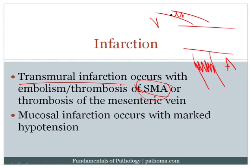How would we get embolism of the artery? Well, one way by which we could get embolism would be if the patient has atrial fib. Remember, if the patient has atrial fibrillation, they can develop a thrombus because of the lack of motility of the atrium, and that thrombus could break off and then embolize, and that would be called a thromboembolus, and that could lodge itself in the SMA and then create an infarction.